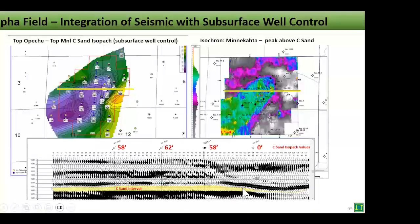And if we just look at the seismic traverse below, you can see where I've highlighted the sea sand interval in yellow. You'll see the isopach values of the sea sand in red above. If we go from left to right, we have a thick sea sand interval at 58 feet. The next well is at 62. Above the yellow highlight, we actually lose some of the amplitude on the peak. That peak is generated by the base of the Opeechee and whatever dolomite is above that. That's another interpretive technique we're using there.